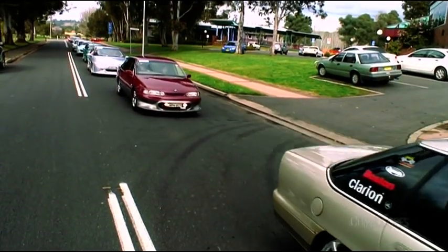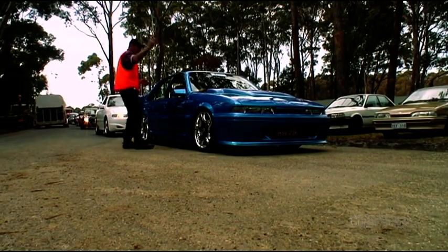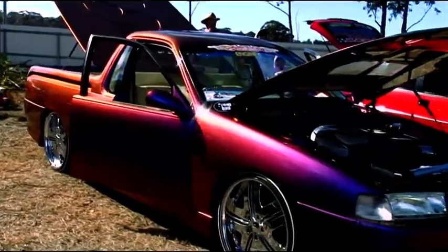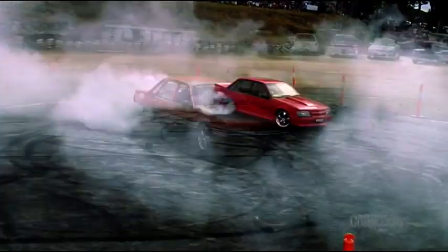In late August, we headed down to Moruya's Surf Air Speedway, just 2 hours from Sydney, for the 2007 South Coast Nationals. For those of you that have never been, the weekend is made up of a street cruise, show and shine, driving events, and of course, burnouts.